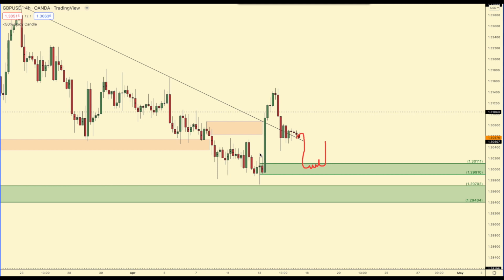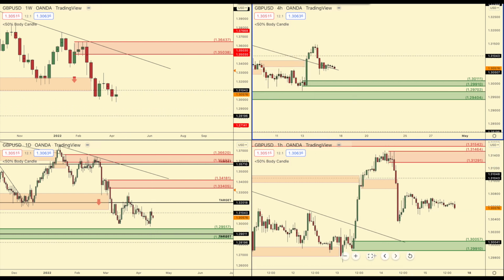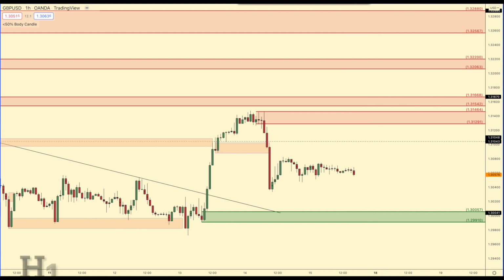I think that this up move we've had is just a little bit of excitement, and we're actually going to be breaking this area of demand, leaving a possible supply zone here to look to get in short. So as far as shorting opportunities go, the only thing I see right now is this 1 hour area of supply right here. You could look for 5-minute confirmation coming off of the zone.